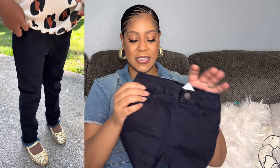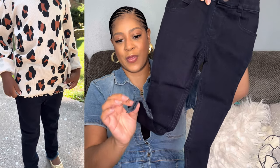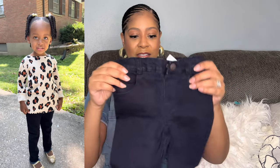And I got some dark washed skinny pants for her to wear. So these are jeans and the bottom are kind of distressed. So love this look here. And I thought this paired super well together.